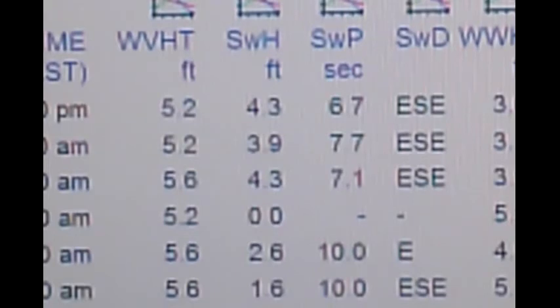And as you can see, this is the Puerto Rico buoy. The Puerto Rico buoy bottomed out at 0.0. I'm sure that's just a bad reading, but it was hovering around 1 to 2 feet and has now increased to about 4 feet out of the east-southeast on swell height. So there could be a little building swell coming across the top of Puerto Rico, and we'll be looking for increasing trends on the Puerto Rico buoy and the South Bermuda buoy over the next couple of days.